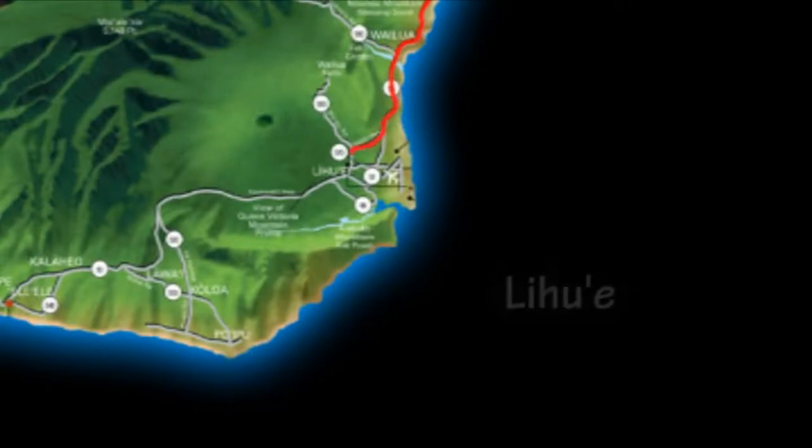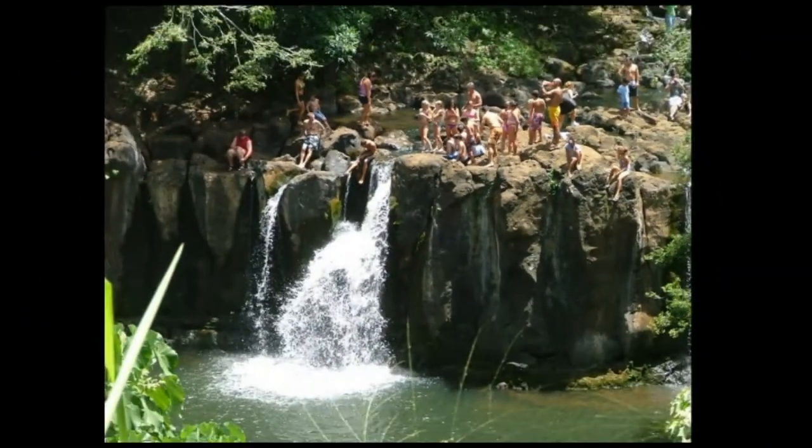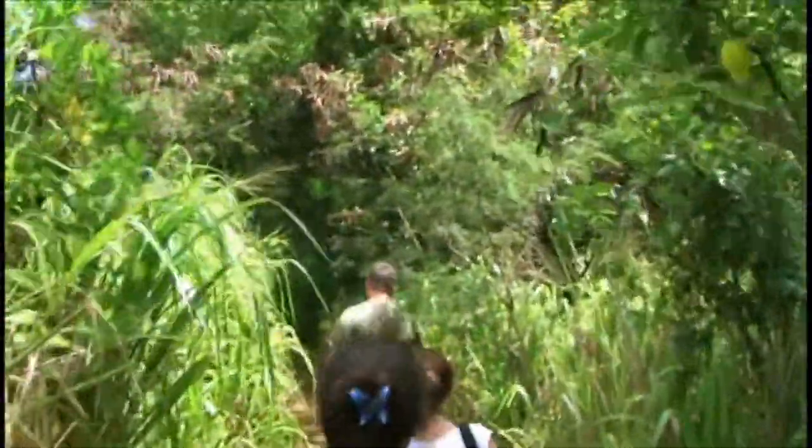Further down the highway, we enter the main city of Lihue. This city is where the airport, hospital, and Walmart are located. You then pass through the small town of Puhi. We turn down Kipu Road so we could see Kipu Falls, another Indiana Jones landmark. The trail to the falls takes you through a sugarcane field, and car vandalism is high in the area.